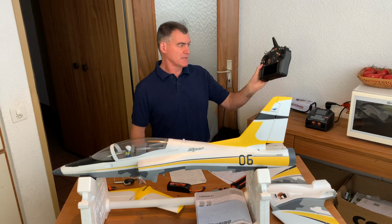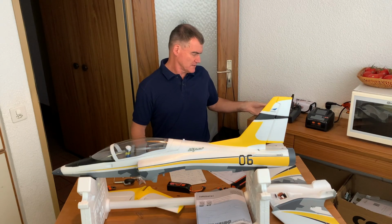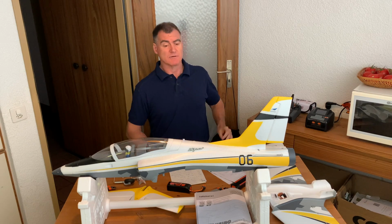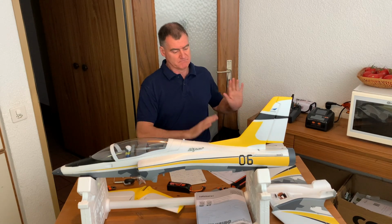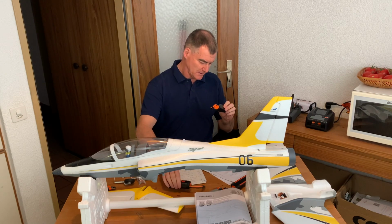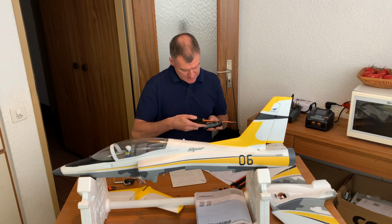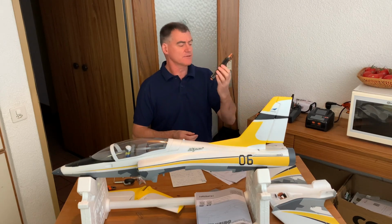And this is my transmitter, iX14, one of the latest transmitters from Spektrum. So I'm really at the top of the technologies of 2024, the best technologies. And here, my 4S batteries, I have two 4S 2200 and one 4S 3200.